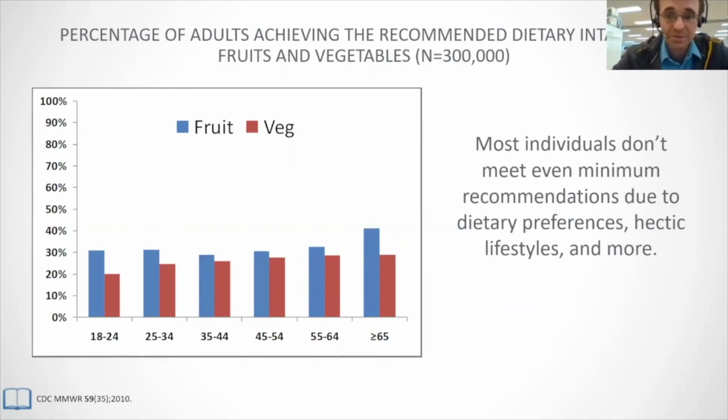And perhaps it's due to dietary preferences where we don't like eating healthy foods, our hectic lifestyles where we're on the go, and so we're grabbing a lot of junk food and processed food on the way, and many other reasons that have been postulated. But the bottom line is that our diets are not very good. And when you combine fruit and veggie intake together, you can see that about 90% of us are not even getting the minimum recommendation. And many experts actually recommend above and beyond the minimum recommendation based on diet and lifestyle and age and gender and activity.